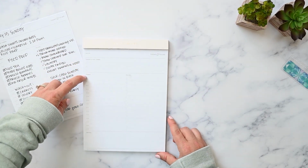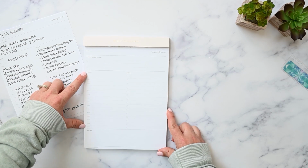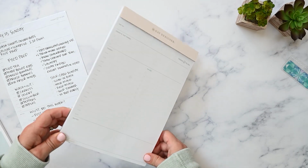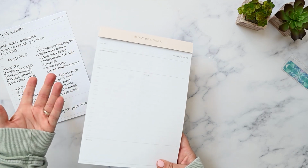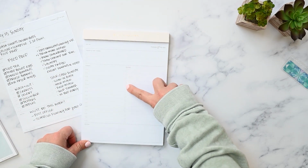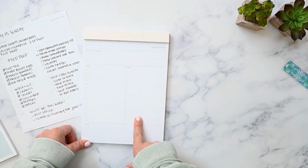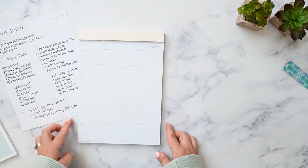The today section is your schedule section, and it goes from 6 to 8, and it doesn't say AM or PM. So if you do overnight work or shift work or anything like that, where your day starts in the afternoon or the evening, this might work well for you. We've got 1, 2, 3, 4, 5, 6, 7, 8, 9, 10, 11, 12, 13, 14, 15 spots for to-do list items, and then you've got a blank section here for notes.